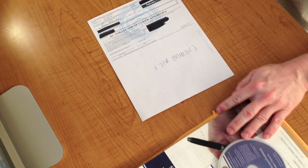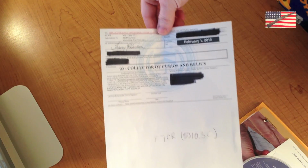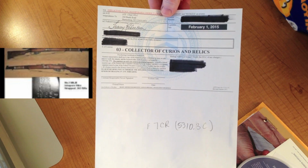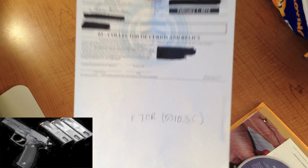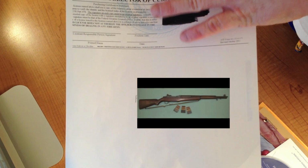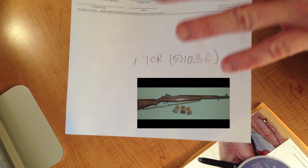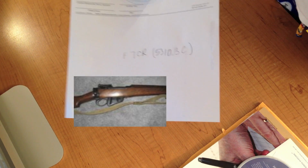Here's a copy of mine. I've blacked out a few things. Real simple to look at. Very basic. The really messy writing on the bottom is the form number that you will need to know. This is the form number of the application that you'll need. And we'll go over the website really quickly, exactly what you need to do.